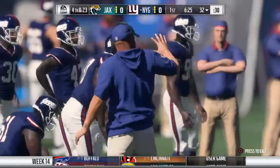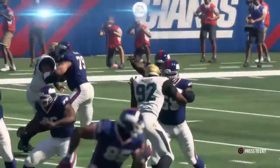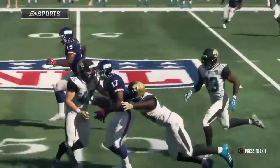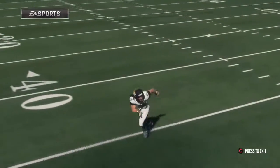It was. I thought they might just go underneath, but they didn't. They wanted to get the 1st down there. Yeah, they tried to pick up the huge chunk unsuccessfully. I'm with you. I would have tried to take some yardage just to gain some field position.